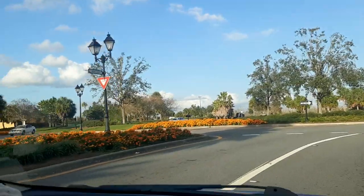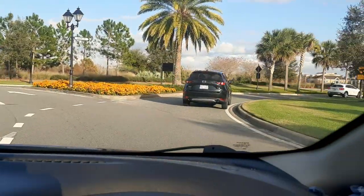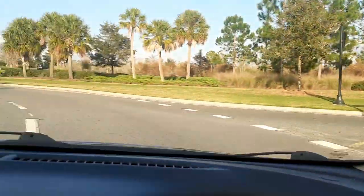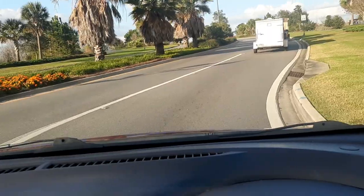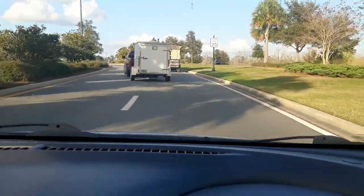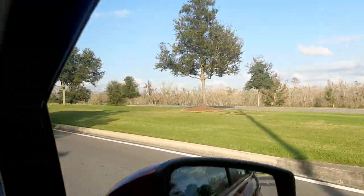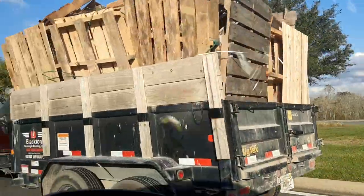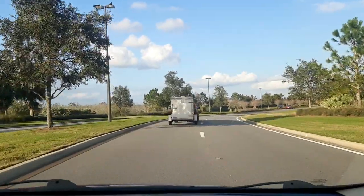That's amazing. Beautiful flowers there. Mums, mums the word. Beautiful mums coming up here. Look at all the pallets. I bet he's gonna junk them. Put the camera down. Why? That's why. Voila.